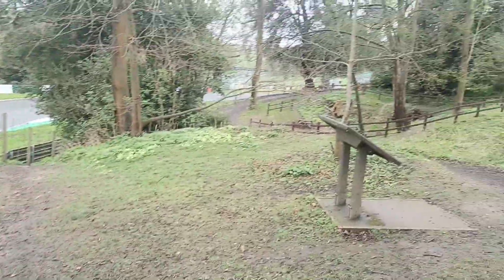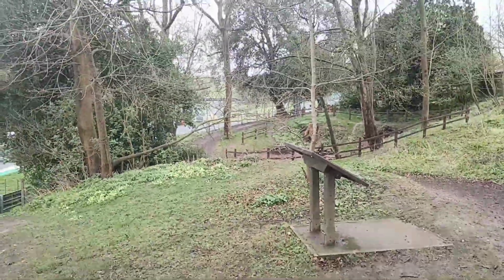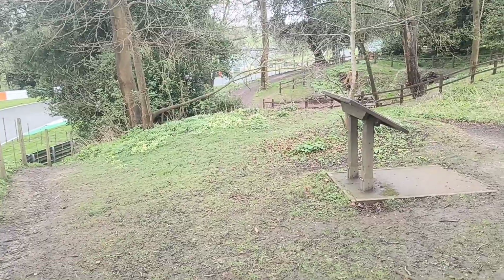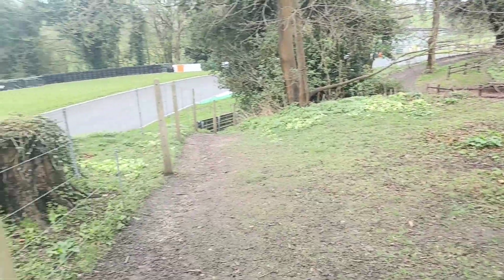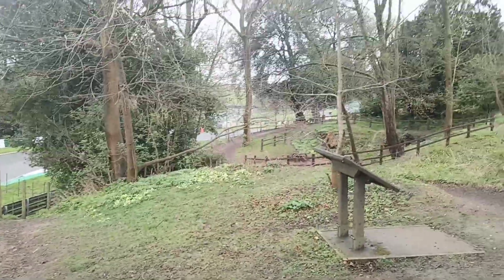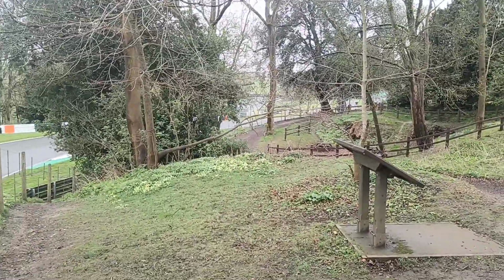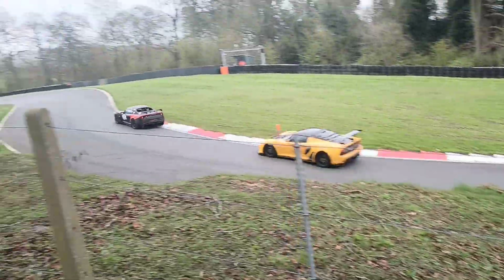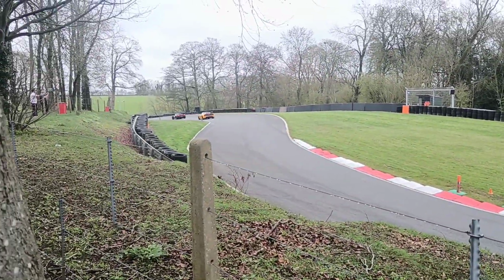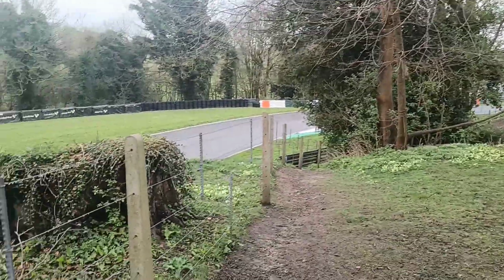So here we are at the awesome S-Bends where all the action happens. Like I said, I'm going to try and get more angles and get to some more places on the track today, guys, so you can see more. Oh, I'm getting interrupted by the 2 Exiges, but I don't mind because look at them. They're definitely hooning them today, guys, and I don't blame them.